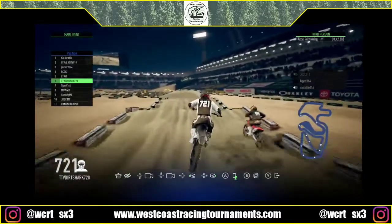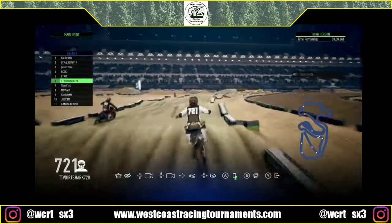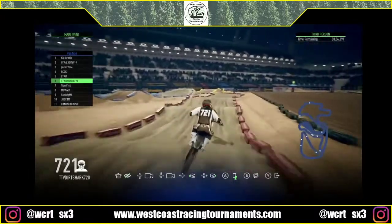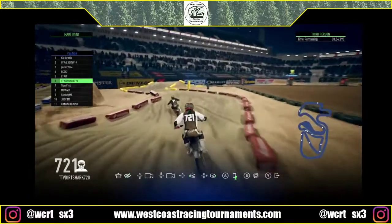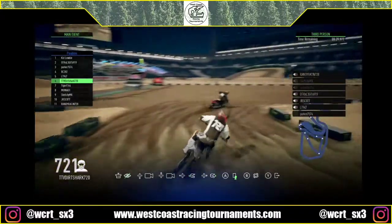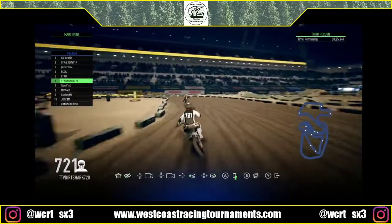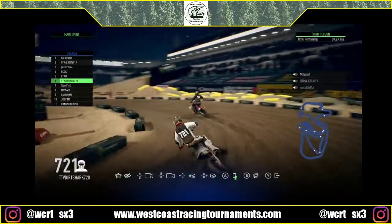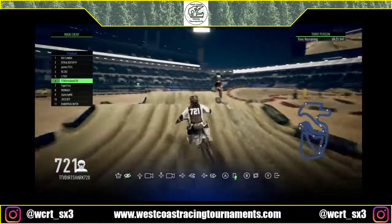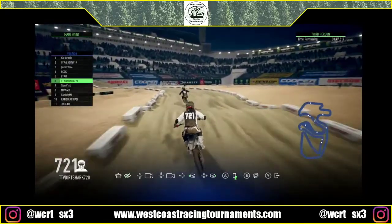Dirt Shark and LT now in a good battle for 5th. Here we go, folks. Top 5 spot. Dirt Shark is now giving it up after getting it all the way up from last place. LT947, not the best of starts, but is making up for it what he can. They do have 2 motos, so he does have a chance to improve in the second one. Definitely has the speed to run up front. It's just a matter of getting a good start.